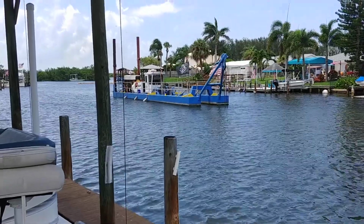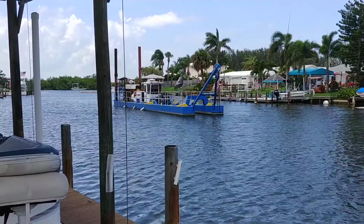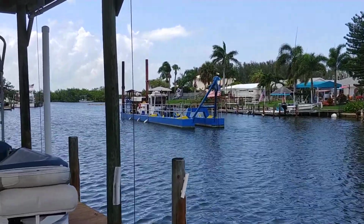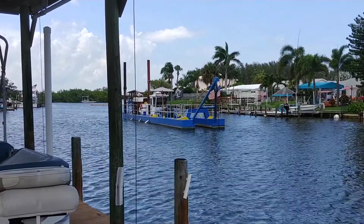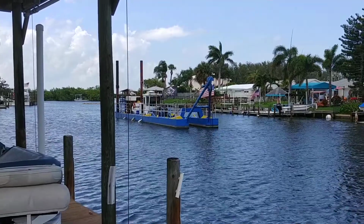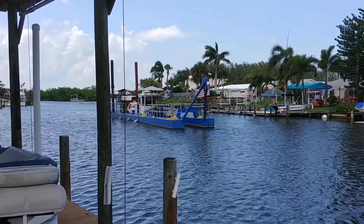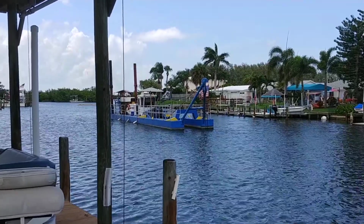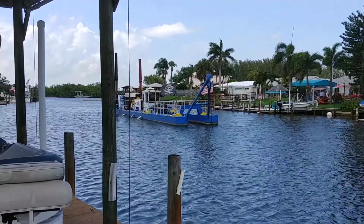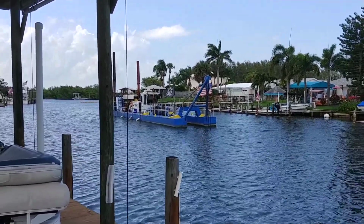I'm going to give it a go here to see if I can narrate over the sound of a dredger and some wind. The purpose of this video is to give those who are looking for one a video that shows a dredger in action. This particular dredger is in Cocoa Beach, Florida.